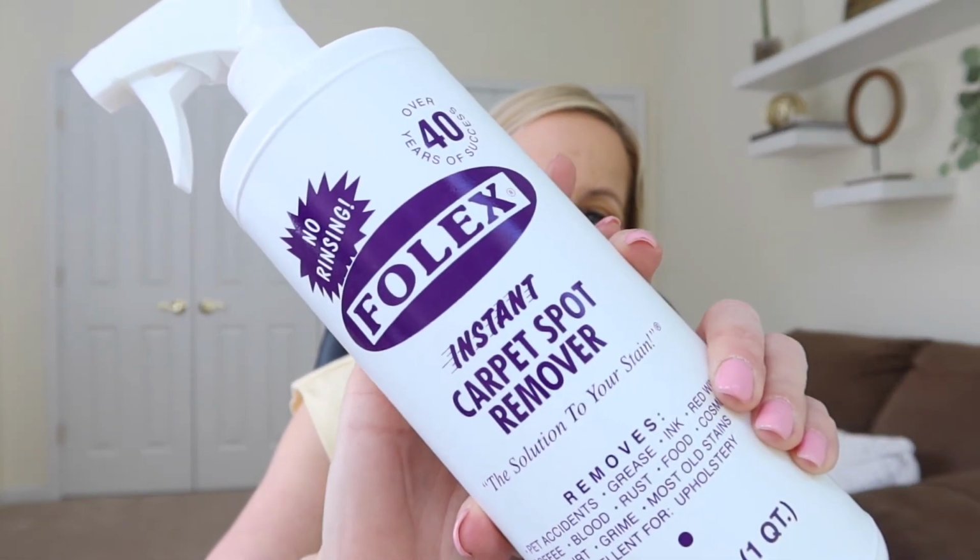I purchased this Folex carpet spot remover, and it claims to remove pet accidents, grease, ink, red wine, coffee, blood, rust, food, cosmetics, dirt, grime, old stains, and it's excellent for upholstery. I haven't used it on upholstery, but I will say I've used it on my carpet spots, and I just spray it, let it sit. I'll tap it a little bit. How do I explain it? Why don't I just read the directions so you get a better idea.